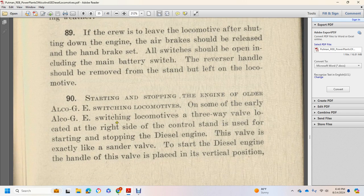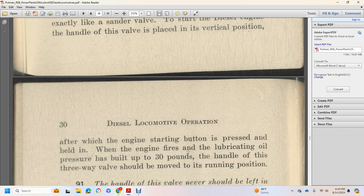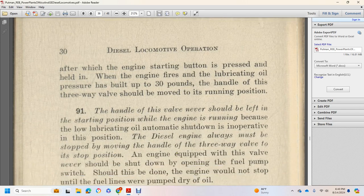90. Starting and stopping the engine on the older Alco GE switching locomotives. On some earlier Alco GE switching locomotives, a three-way valve located at the right side of the control stand is used for starting and stopping the diesel engine. This valve is exactly like a standard valve. To start the diesel engine, the handle of the valve is placed in the vertical position, after which the engine start button is pressed and held in. When the engine starts and the lubricating oil pressure has built up to 30 pounds, the handle of the three-way valve should be moved to the running position.